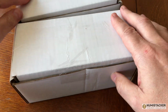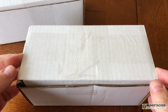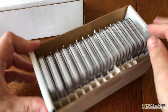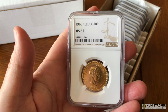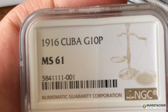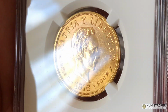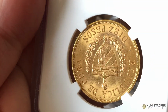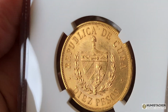When the coins are at the grading company that I use, a company in America called NGC, the coins come back in one of these plastic slabs sealed in, and they're given a grade. Usually 3 graders will take a look at each coin, and a finalizer, a senior grader, will then come along and give it a final grade before finalizing its condition in the slab.